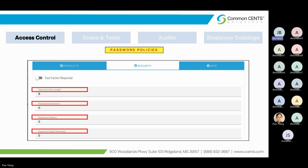So if you want to change that and say, hey, we have requirements that say our users have to change their passwords every 90 days, they can certainly do that by just setting that password expiration.